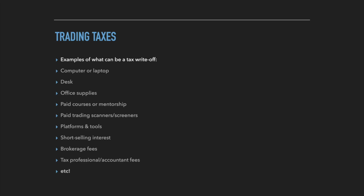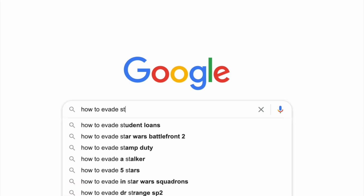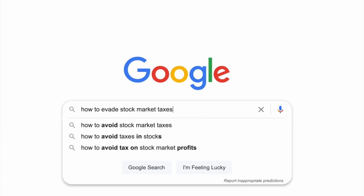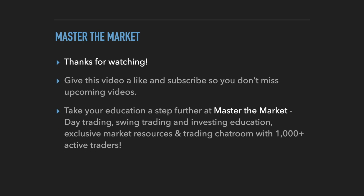So these are just some of the things that you can use to help reduce the amount of money that you owe in taxes. Believe it or not, there are quite a few others. If you go on Google and do a simple search for some tax write-offs, I'm sure you're going to find a much more detailed list, but this should give you an idea of some of the ways that you can help reduce your taxes.